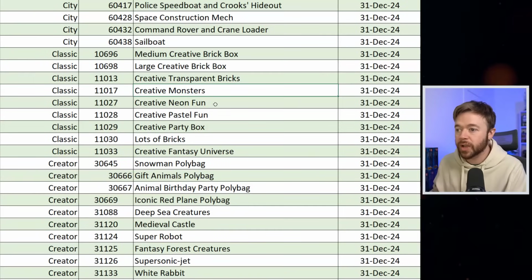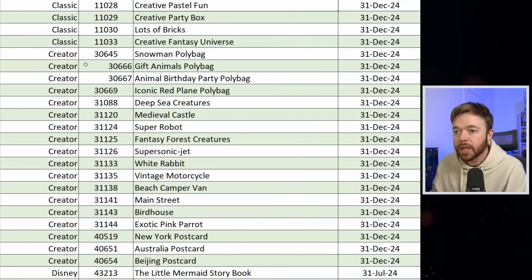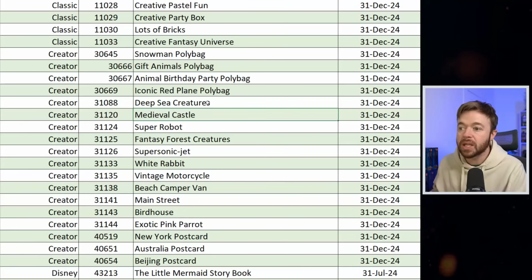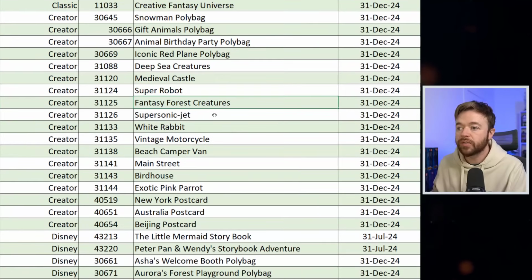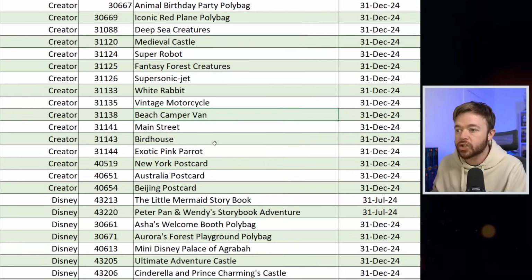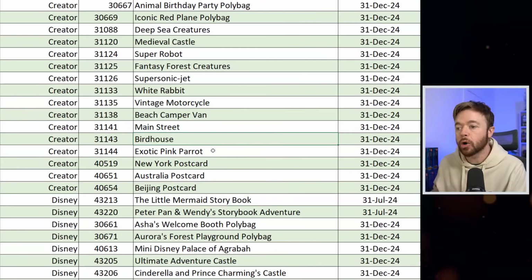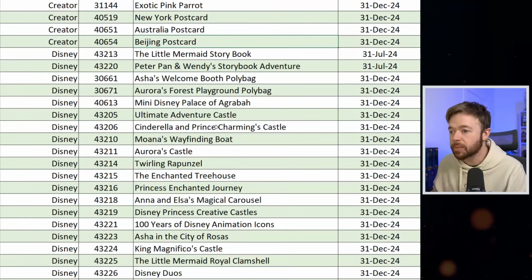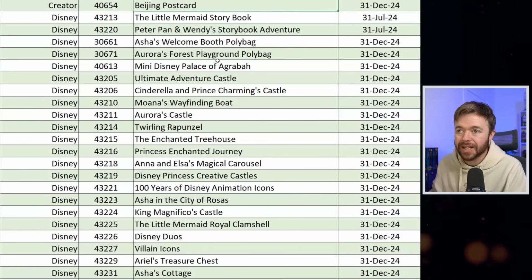creative brick box, creative monsters, neon fun, pastel fun. We also have Lego Creator here with a lot of kind of different stuff going on. So we have the medieval castle, deep sea creatures, fantasy forest creatures, white rabbit, vintage motorcycle, beach camper van, main street, birdhouse, New York postcard. We have the various different postcard sets, the New York and Australia and Beijing postcard sets. So a lot going on in Lego Creator as well.